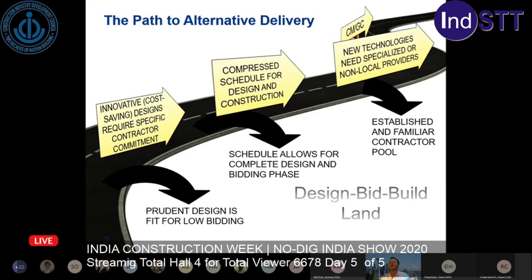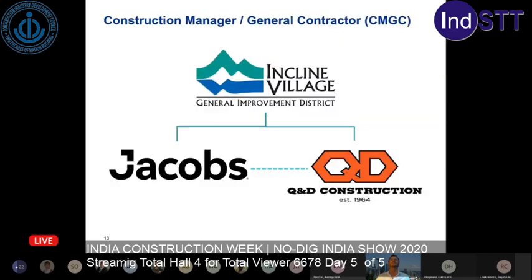If not, if you've got a compressed schedule, and in this case we did for our project, they've got a very narrow construction window basically between recreation seasons and heavy snows in Tahoe, then alternative delivery still looks appealing. And the last one is if you have an established and familiar contractor pool, you have to have the builders available who can actually do this work, right? So if you've got many to pick from, it could be a good fit for design-bid-build. If not, if you're talking about a new or specialized technology or non-local providers, then you may want to look at alternative delivery to make sure that you get a qualified bidder.